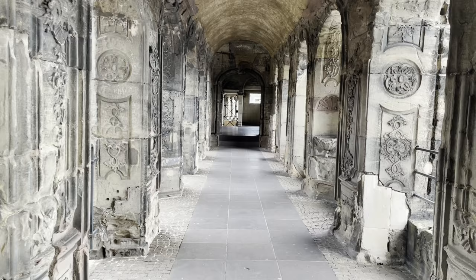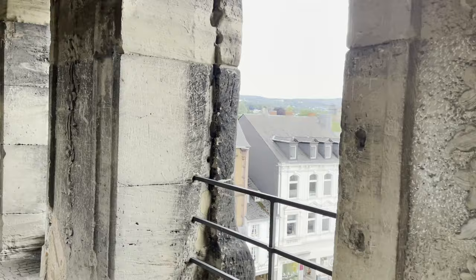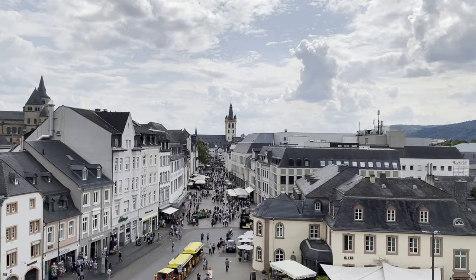Gate was given due to the natural blackening of the original light grey sandstone. Around the charming inner court, the corridors of the upper floors provide a beautiful view of the shopping district and the surrounding mountains. Entrance fee, €4 per adult.